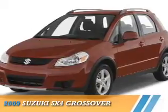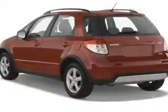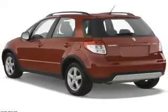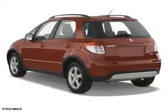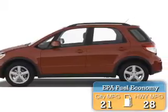This could be the vehicle you're looking for. It's powered by all-wheel drive, a 2-liter, 4-cylinder engine, and a 5-speed manual transmission. Great fuel efficiency saves you money by requiring fewer trips to the gas station.